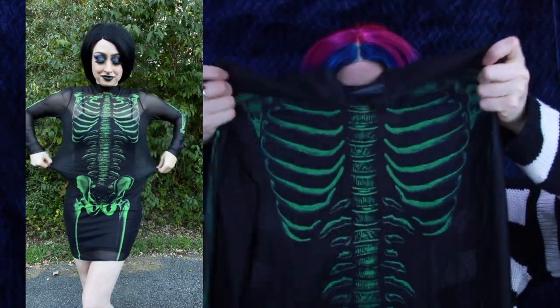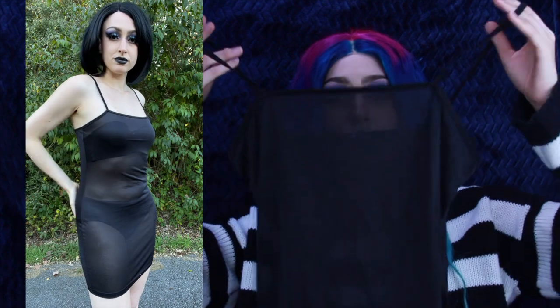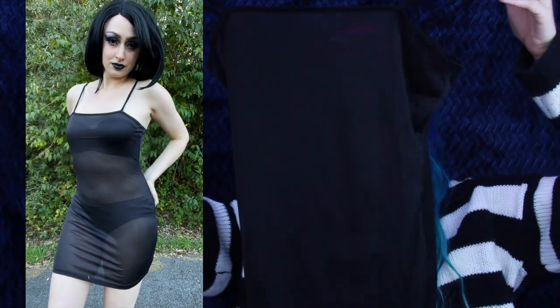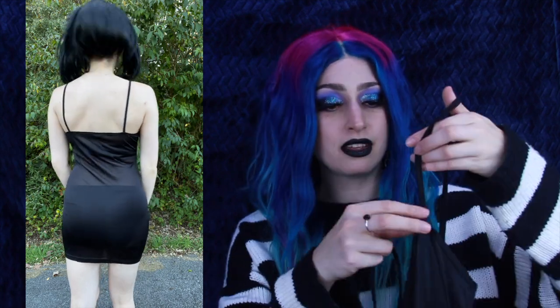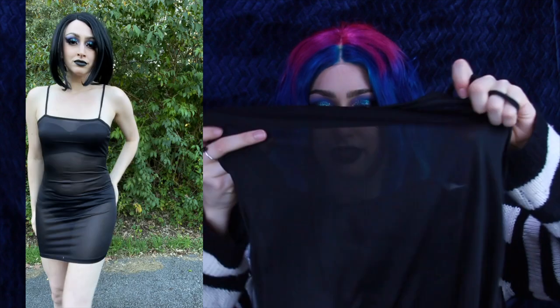Now this does come in two parts. First part is the mesh, which is the green skeleton printed on it, which is fantastic, but very see-through. So they thoughtfully provided a small black slip dress, also see-through, but when you put them together, you can't see your bits and pieces, so that's good. The underdress is really flimsy, really cheap feeling. It's not an amazing piece. It's just a little black dress to help add a little bit of modesty to your mesh, completely see-through dress.